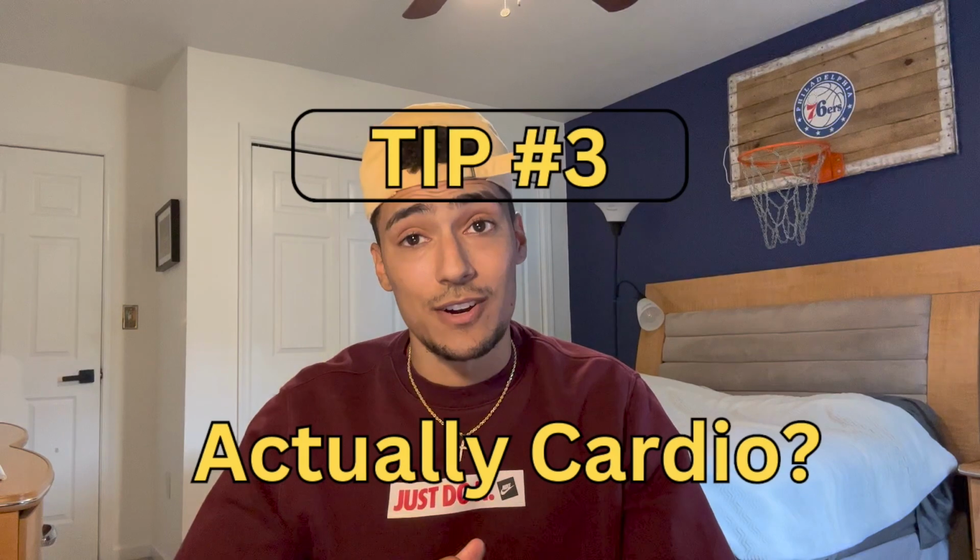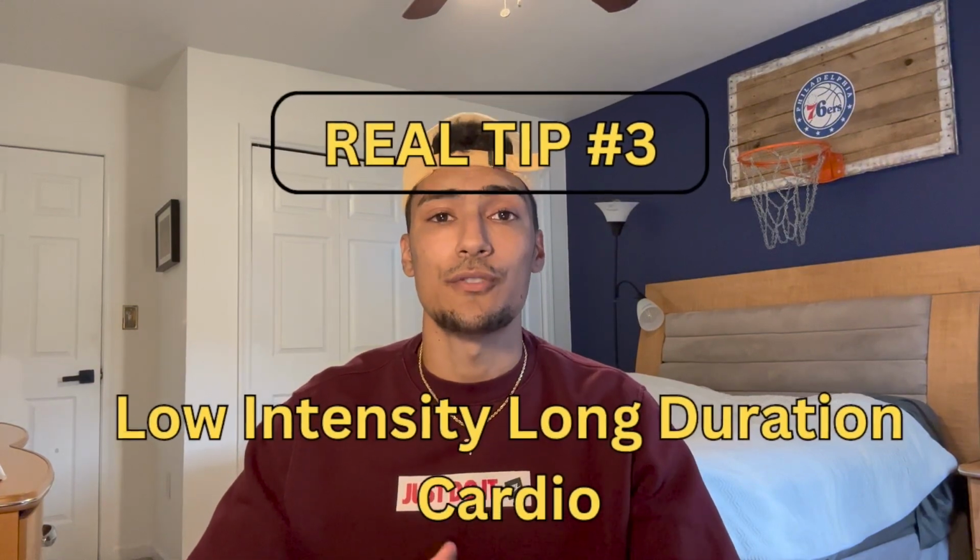Alright, lastly, and arguably the most important, is cardio. So, jumping back to what I said, cardio is very important, but cardio is often done wrong when trying to lose fat. A lot of people think that you need to sprint, you need to train at very high intensities to lose fat. And while this is true to a certain degree, you are burning more carbs than fats. This leads me into my final point, which is low intensity, long duration exercise.